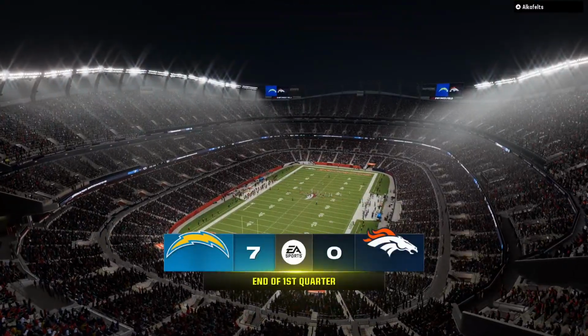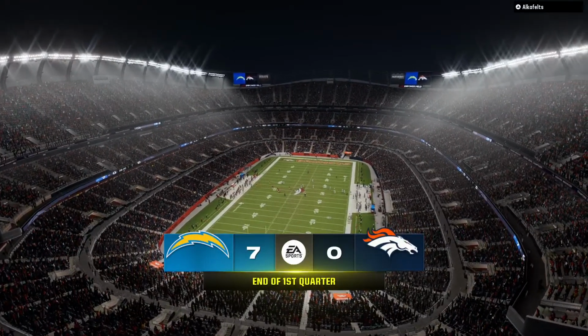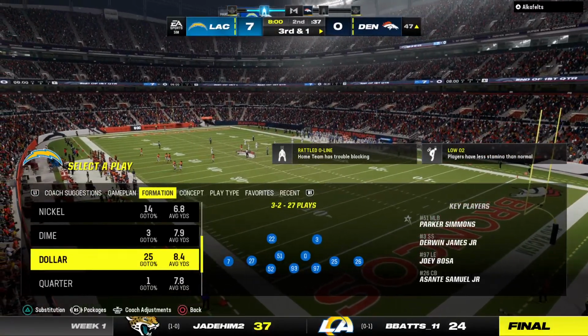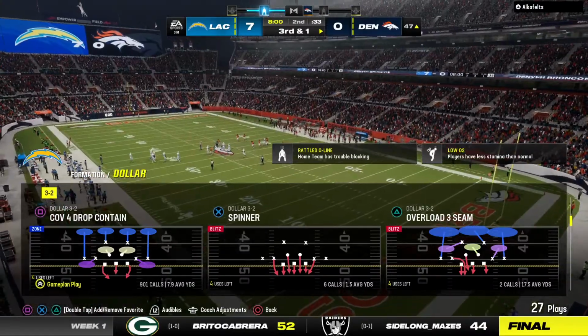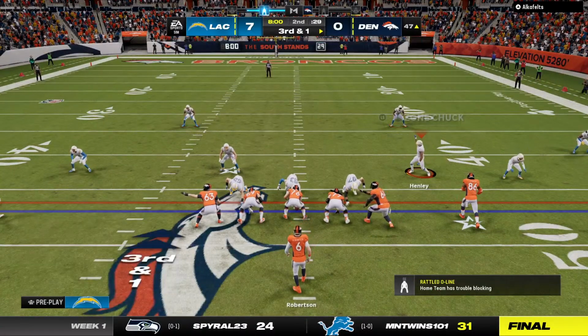After one, 7-0 on EA Sports. Chargers 7, Broncos 0. Second quarter about to begin from Denver. It's the Broncos in possession of the football as they've got it with a 3rd down coming up. So they just need 1 yard here to pick up the first down.